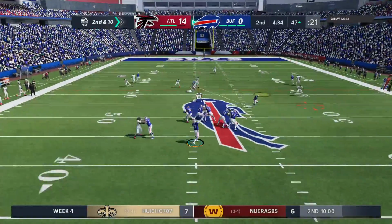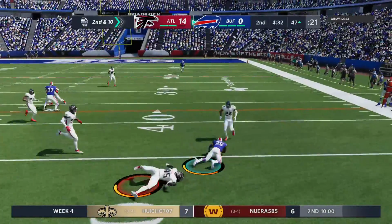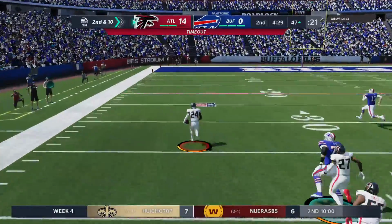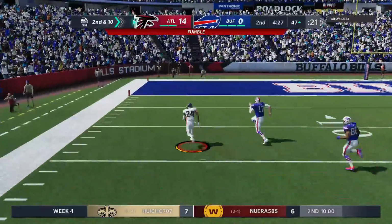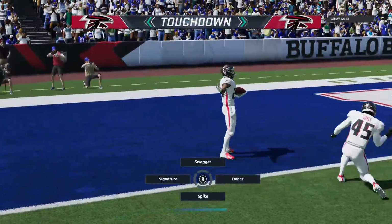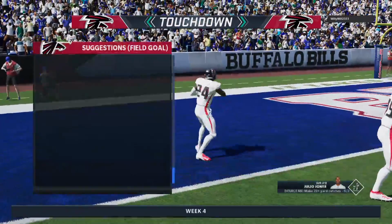Allen again here on 2nd and 10. He's going to hit his man out of the backfield. Complete. Singletary loses it, and the Falcons grab it. Past the 20, and this is going to be brought back. It's a scoop and score for the Falcon TD.